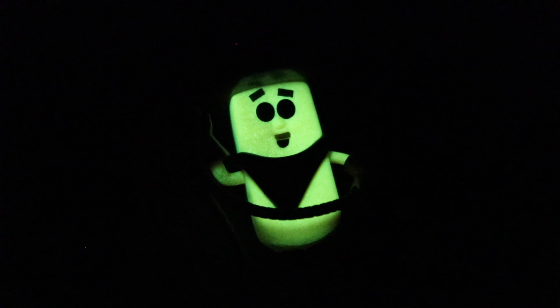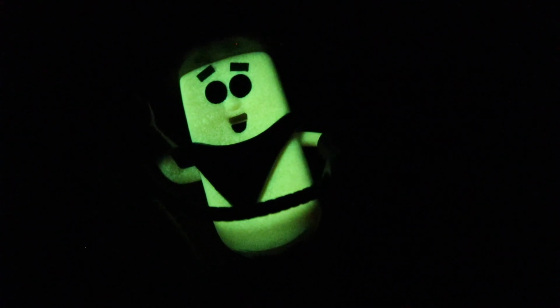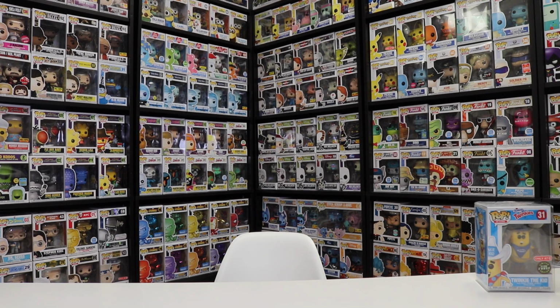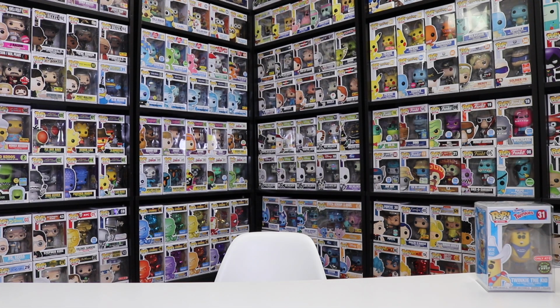Before we continue with the video, if anybody wants to see what the glow looks like on Twinkie, there it is. It glows pretty bright. Okay, guys, I had the brightness down on the light. Let's see if this is any better. Whoop. Yeah, that should be nicer.